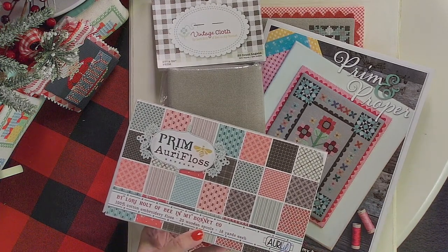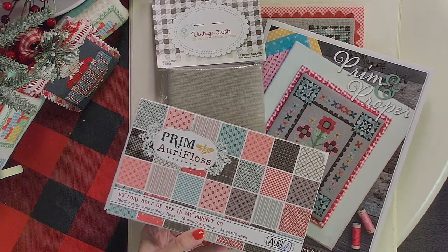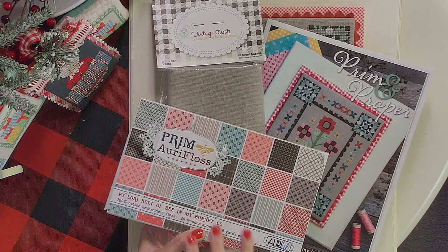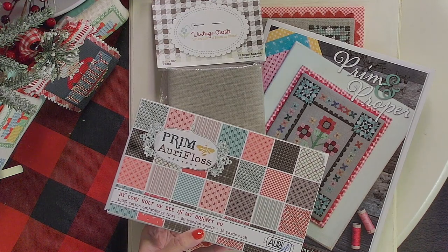So if you're working on the Prim Stitch Series, you've already got the box. You don't have to buy anything. Just use what you have. We will have some DMC packs, but they will be available in like a month. We're going to have a stitch along. It's going to start in March.